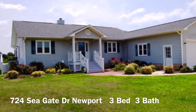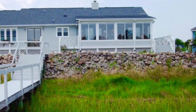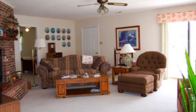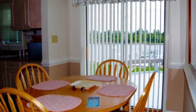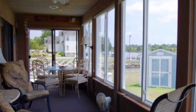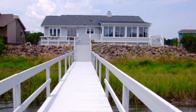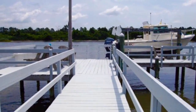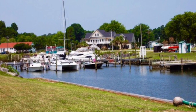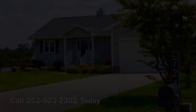724 Seagate in Newport is a 3-bedroom, 3-bathroom waterfront home. This open floor plan was recently painted with a neutral interior, sure to complement any decor. A heated and cooled sunroom offers great views of the water and parade of boats year-round. A boat dock with deep water access and a boat lift with a 10,000-pound capacity. There's a community marina with a boat launch. To arrange your private showing of this waterfront paradise, call us today.